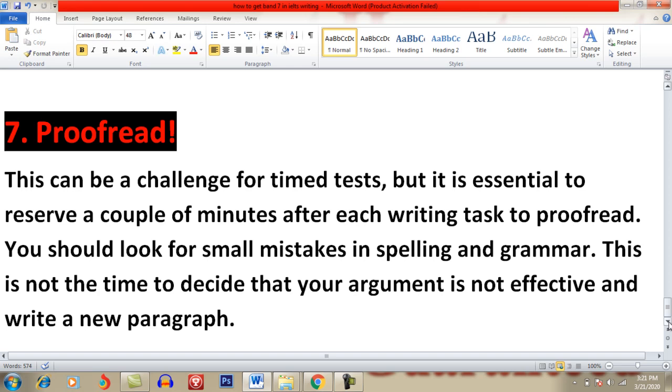So these are the 7 areas. If you work on these areas, this is my guarantee that you will get more than band 7 in IELTS writing.